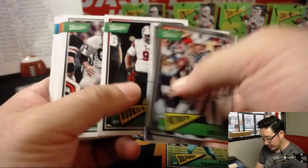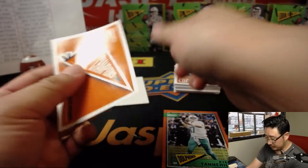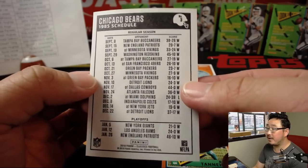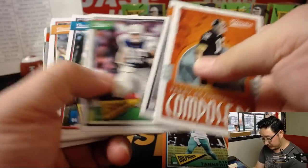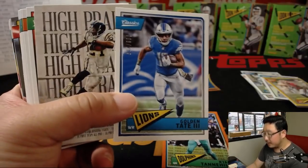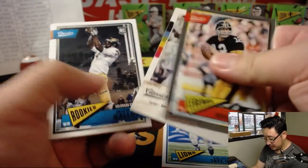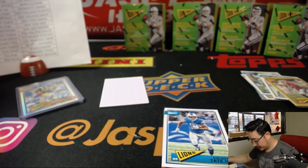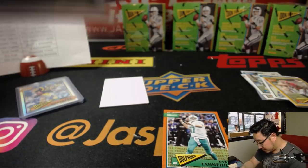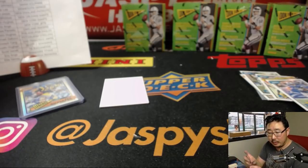All right, there's Tom Brady. There's the 85 Bears and their march to the Super Bowl. Golden Tate out of 299. Can you send pictures? Yeah. Oh, okay. And that is that. Tannehill out of 25 goes to the Dolphins. That'll be for Shannon Johnson. There you go, Shannon.